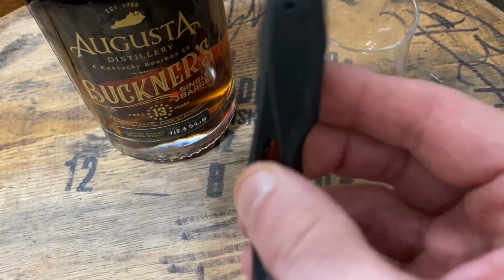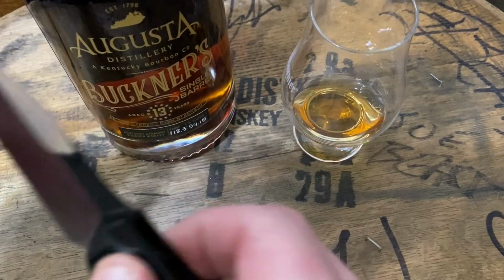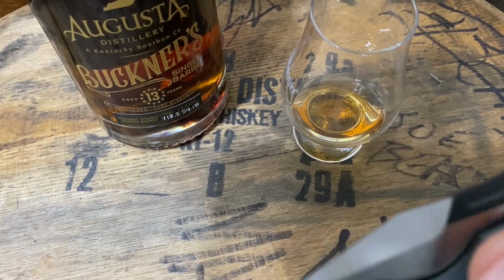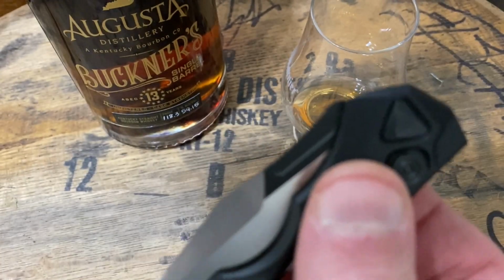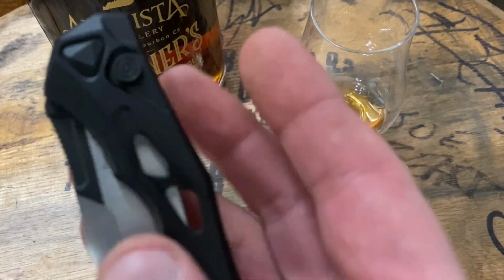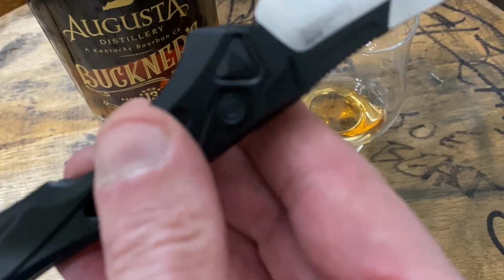So this is actually my very first automatic knife. Never really got into them, purchased them, but a lot of their designs were, to my eye, a little bit boring. Kershaw's Launch series just did not fit my fancy in terms of its looks until this guy came along. The Launch 13 comes out very nice, fast.